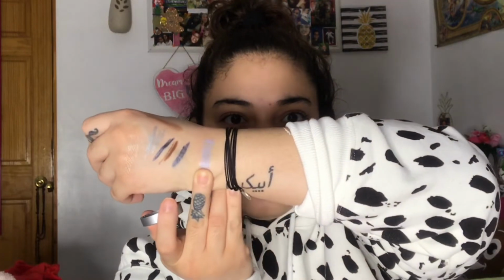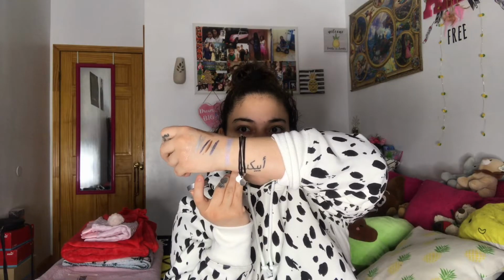Let me just examine this really quickly. Okay, so it hasn't been used. It hasn't been touched. Cool. So let's just swatch these. Sheesh. It's a very pretty blue color, honestly. Very pretty. It's very patchy. So it's very pretty in the pan. When you put it on, it looks more grayish than blue.